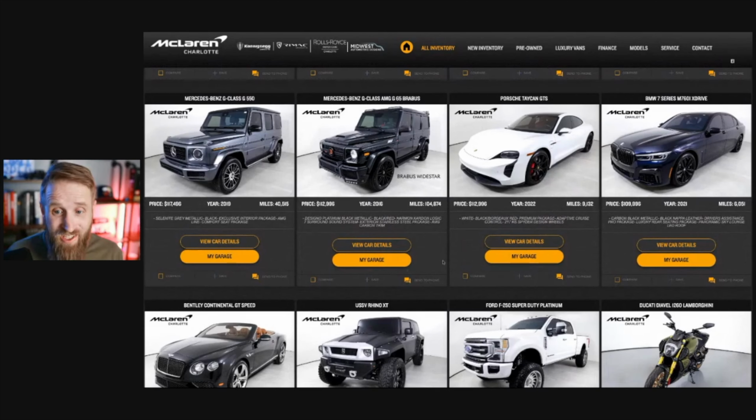All right, you have a G65 Brabus model. That is really cool. And honestly, that's not that much money. The G65 is the twin-turbo V12 that they stuck in the last generation G-Class, but this is also done up by Brabus. That's pretty cool.